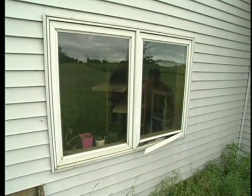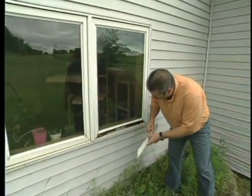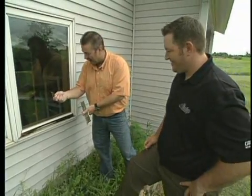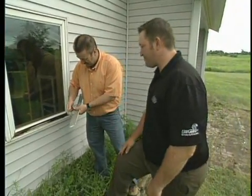Oh, Andy, take a look at this window right here. Like so many times before when we've done a show, it's pretty obvious why these homeowners are replacing these windows. They're all rotted out already. Yeah, usually we don't get to a house when it's already this bad.